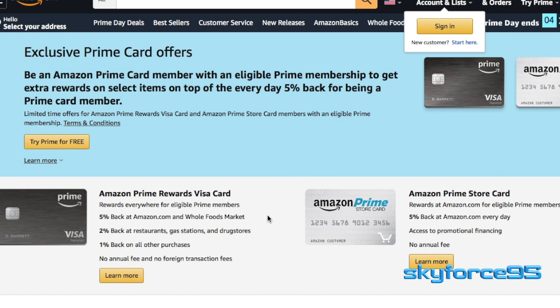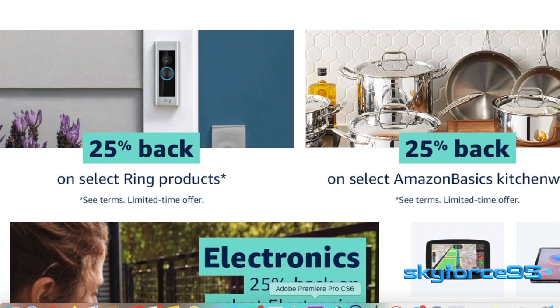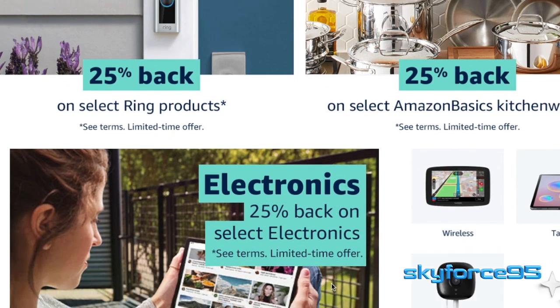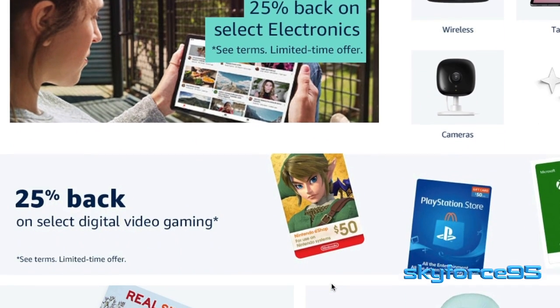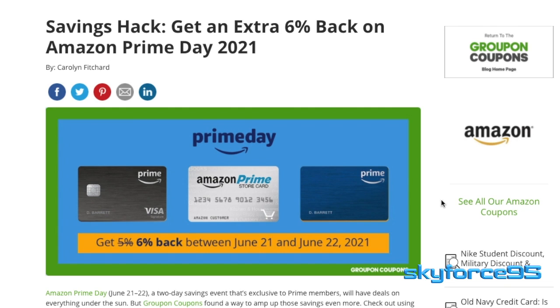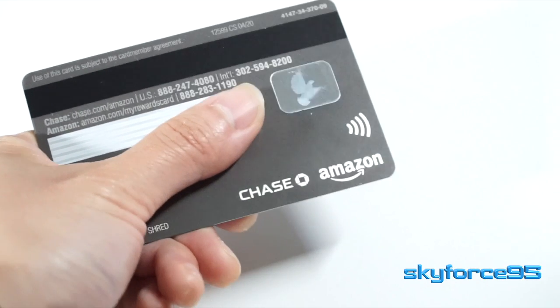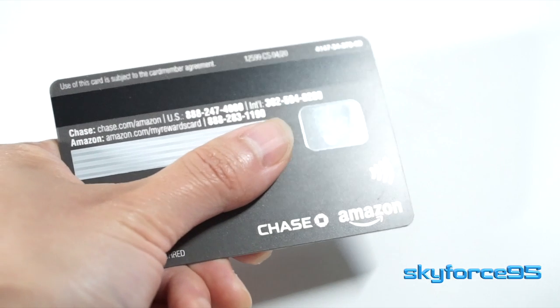In addition to those perks that can be found on paper, I've also managed to take advantage of a couple other bonuses along the way using this card. There are opportunities to take advantage of up to 25% cashback on certain products throughout the year. However, on Prime Day specifically, or Prime Days, you can earn 6% back on every single Amazon purchase. Not only do you get promotions on Amazon's end, but you also get some on Chase's end too.